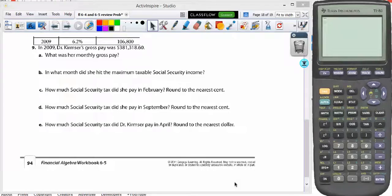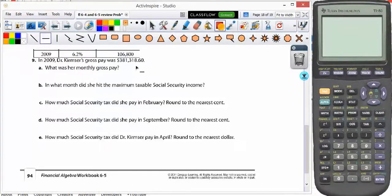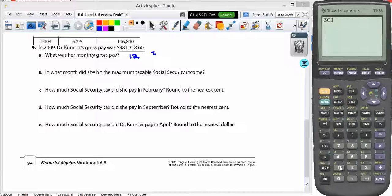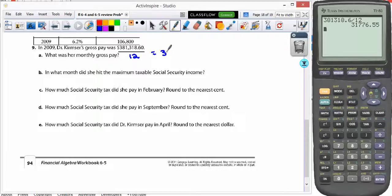In 2009, Dr. Kermser's gross pay was $381,318.60. What was her monthly gross pay? So we're going to take this amount right here, and we're going to divide that by 12. So I go $381,318.60, and I divide that by 12, $31,776.55.